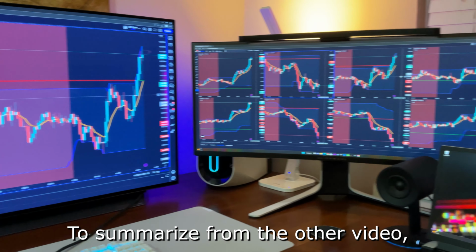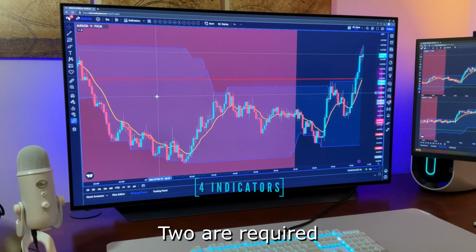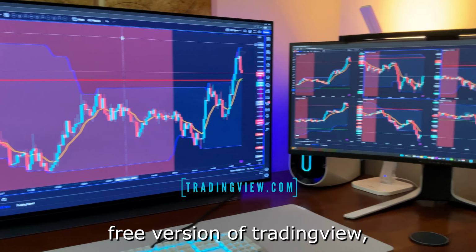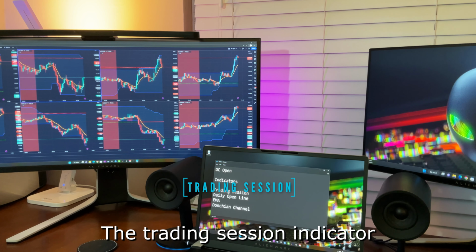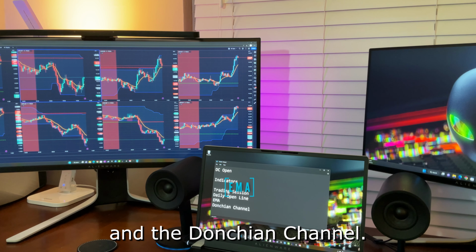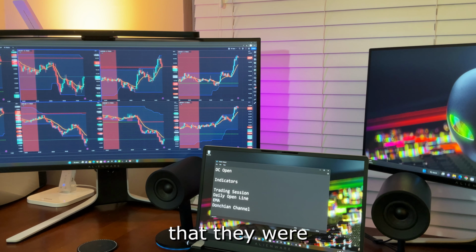To summarize from the other video, this strategy uses four indicators. Two are required and two are optional if you are on the free version of TradingView. These are the four indicators here: the trading session indicator, daily open line, an EMA, and the Donchian channel. Some people expressed that they were confused on how the strategy works, so I'm going to present it in a different way.